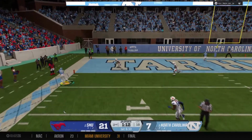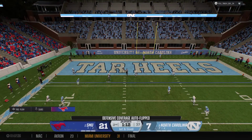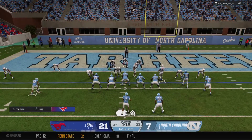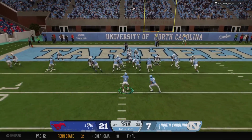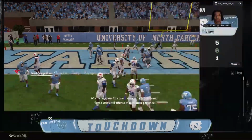That's a fly to the right out. Pass caught. Can he get in? Forced out of bounds, but a nice gain there. And the offense will have a 1st and goal. 1st and goal. Handoff. And he's in for the score.